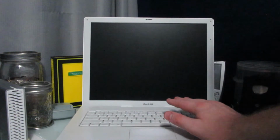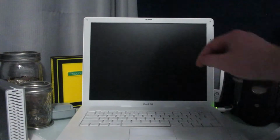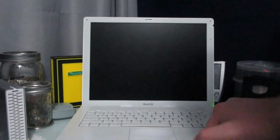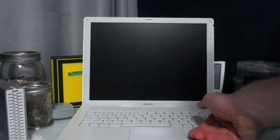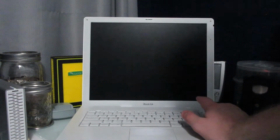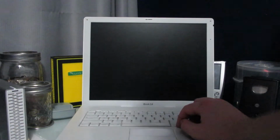This iBook G4 specifically has a 1.42 gigahertz PowerPC G4 processor. This is the best iBook G4 that you can get, I'm pretty sure, ever. Obviously, you can get more powerful CPUs in the PowerBook models and such, but for an iBook, this is the most powerful model you can get. It has 1 gig of RAM, and it has a DVD drive as well. This, I think, has a 30 or 40 gigabyte hard drive, although I don't exactly remember.